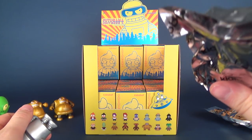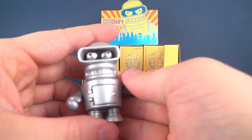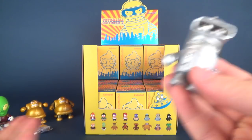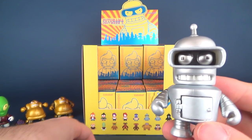They have a store, really actually a substantial store, where you can actually order these things for yourself. So if you can't find a comic book store in your area, check Kidrobot's website.